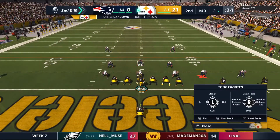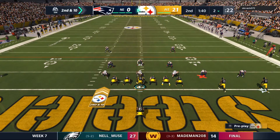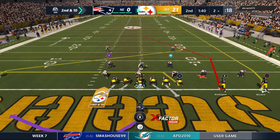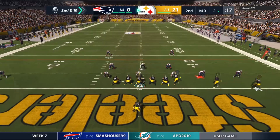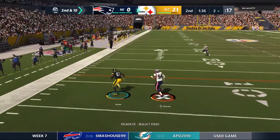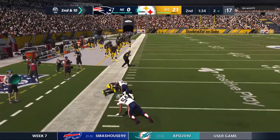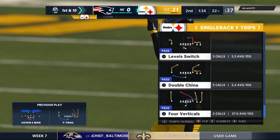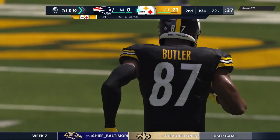So after the incompletion on first, now 2nd and 10. They'll throw again from their own end zone. This is Butler making the catch. And he is out of bounds, able to get it across the 20-yard line. That one good for 20 on the catch and run.